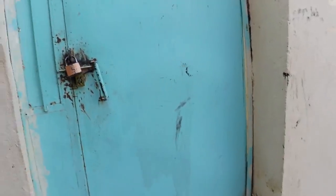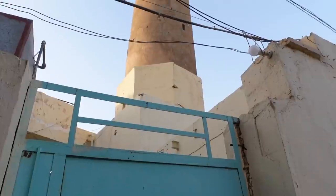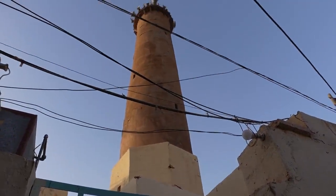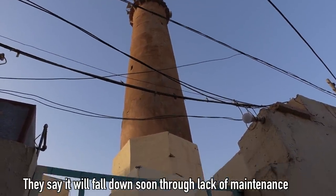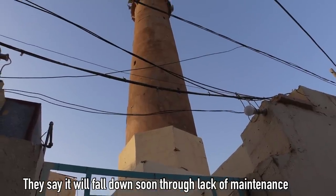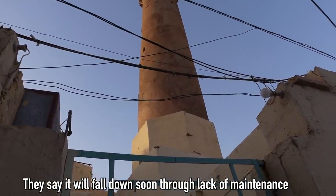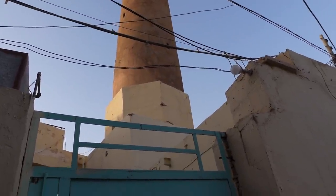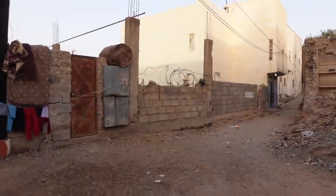It's the masjid. Oh, so this is the minaret that's falling apart. Wow, how old is the minaret? It's 1420 years old. And it's going to fall.